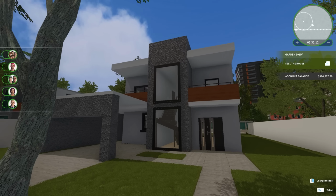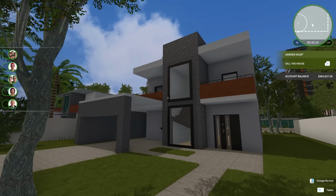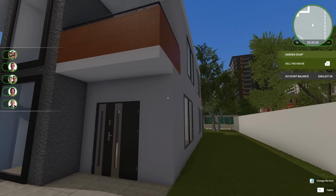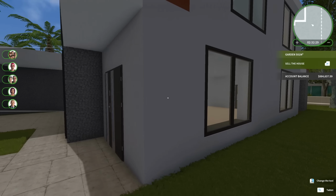Now, I know that we don't have furniture yet, but talk about a transformation. Man, it looks like a totally different house. I love it. So let's start with the outside. I painted the whole house.